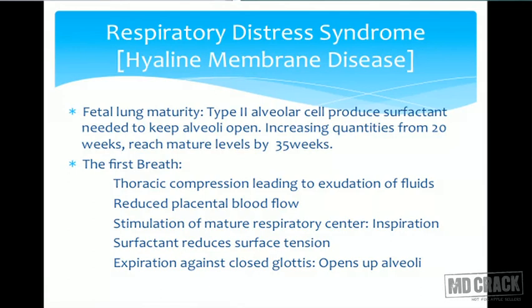Soon after the first breath, some of the alveoli open, and after this inspiration, the baby cries against a closed glottis, generating a positive pressure, and this positive pressure opens up the rest of the alveoli, creating a functional residual capacity. So FRC is generated by this crying against the closed glottis. This is the importance of the cry at birth, and surfactant plays an important role in keeping these alveoli open.